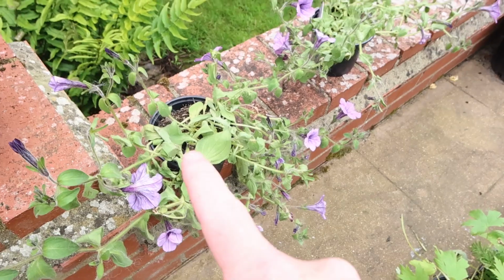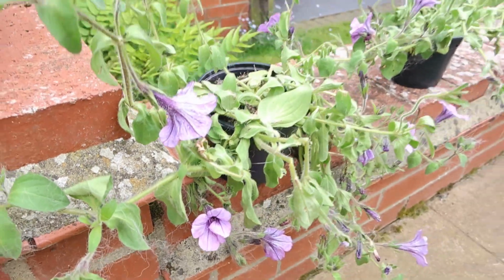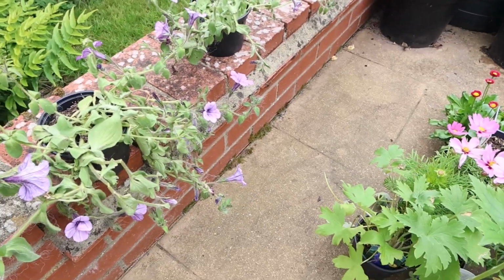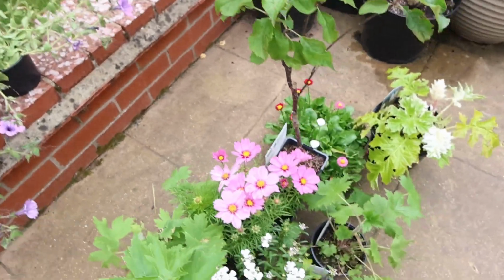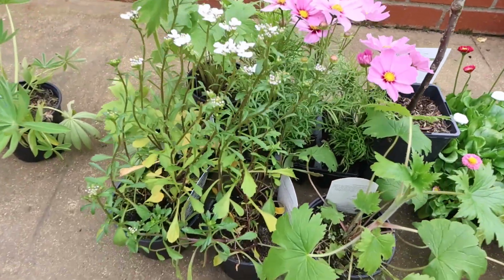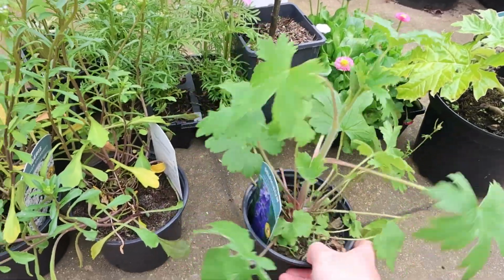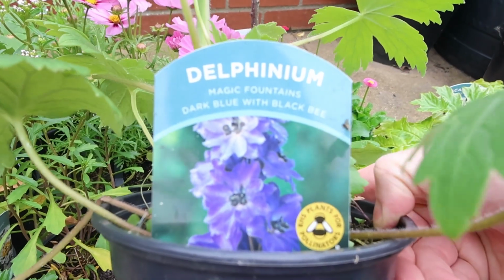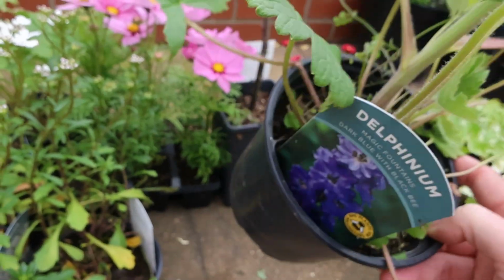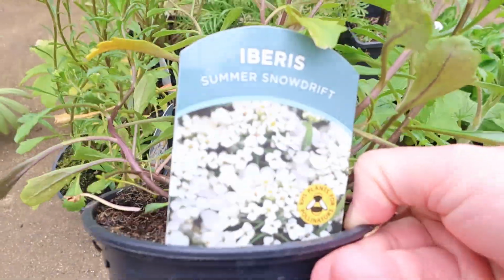I got two trailing petunias, which are nice purple plants. They need a water though, they're a bit dry. That's why they're a bit droopy. That's the other tray of cosmos and the other daisies. I also got three delphiniums. These are blue/purple delphiniums. Got three of those, and then I got two of these called summer snowdrift.